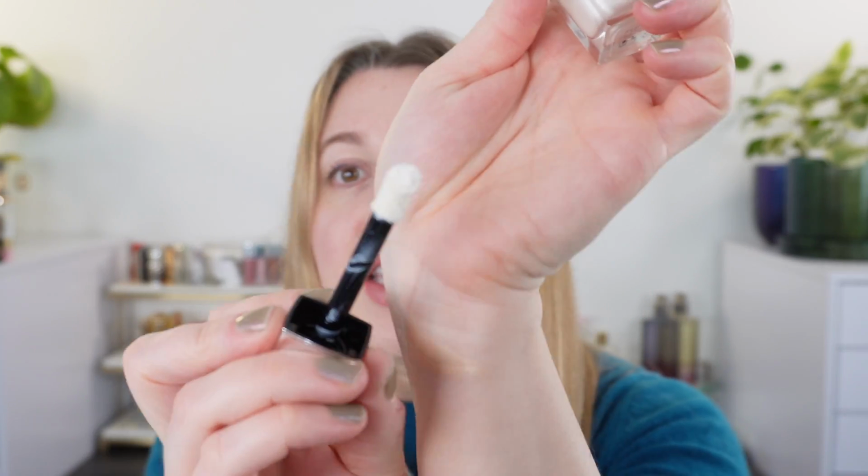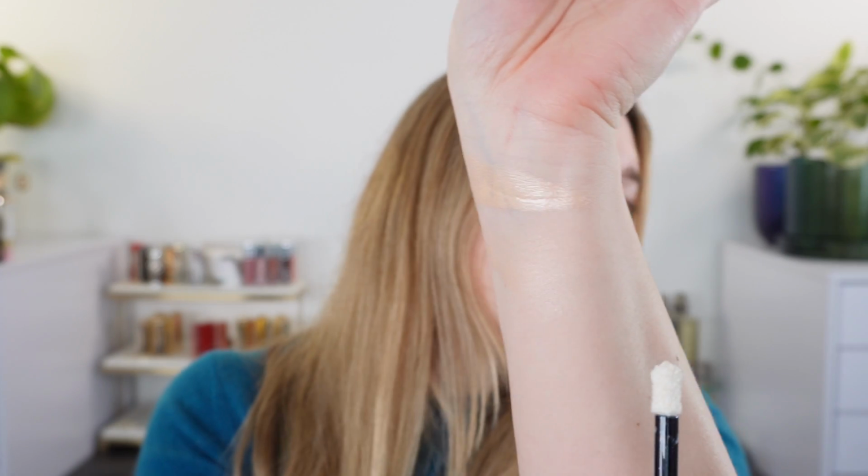these are multifunctional products. There are a variety of different shades. They are all limited edition. I picked up 2. So I picked up the Pearly, which is your white shade here. And you can see these have a doe foot applicator.